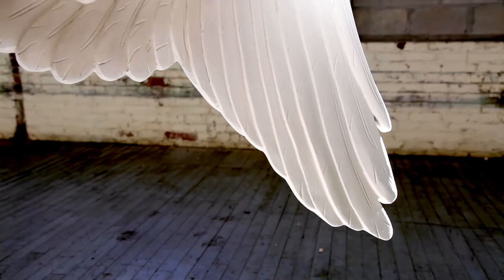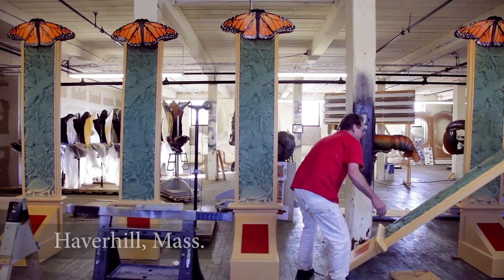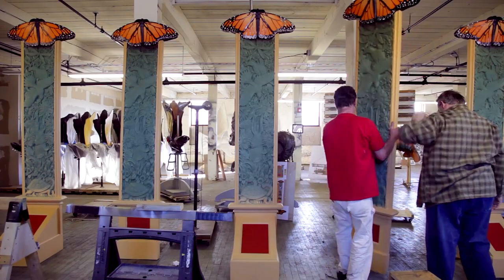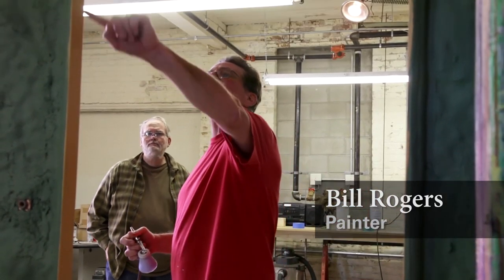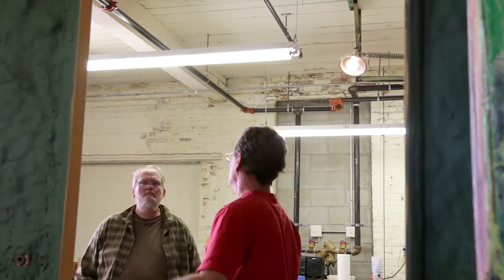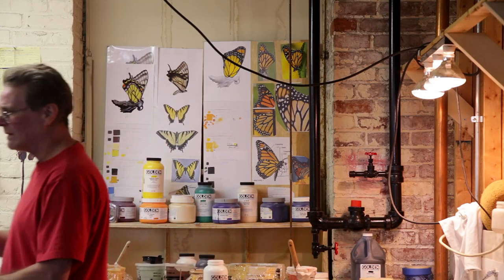Carousel is nothing if it doesn't have color. Much of this Boston carousel was designed around Bill Rogers' ability. Billy and I worked for a number of years now, and he's a master painter. And the evidence is certainly there in Boston of what his capabilities are.